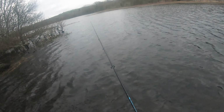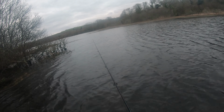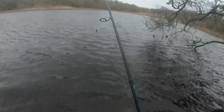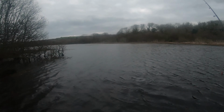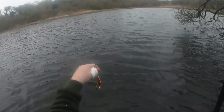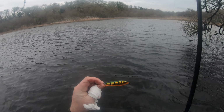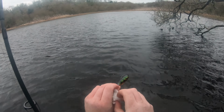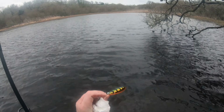Also redid my little bandage because it started coming off. Still bleeding. Right, so actually I've got 20 minutes left now, after that bit of drama of trying to stop my bleeding and retie my rat on. And yeah, now I'll show you, I'm on a weedless spoon. This is a Rapala rattle minnow spoon. It's in a perch colour. Just trying to sort this bandage out again. Tuck that under there, out of the way.